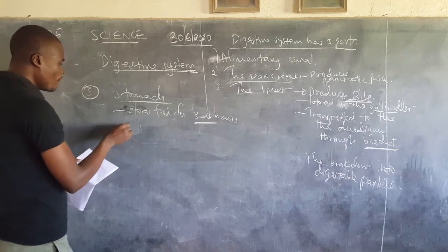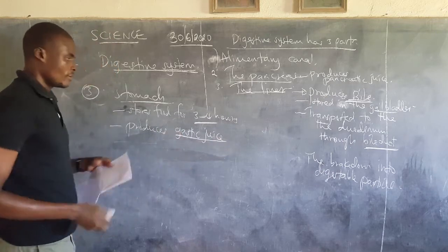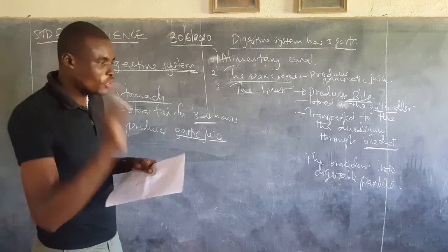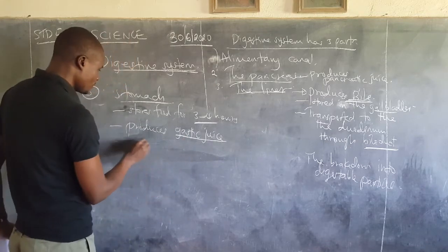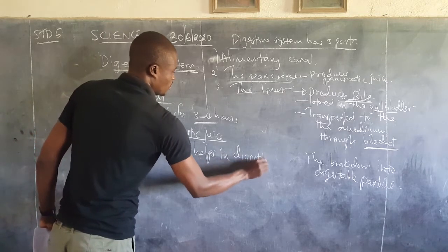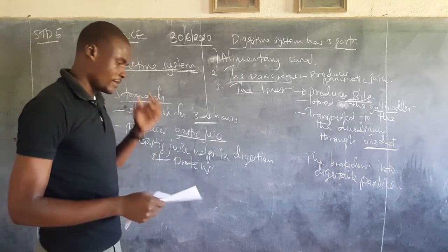Then the stomach produces gastric juice. So we'll ask, where is gastric juice produced? Gastric juice is produced at the stomach. And what are the functions of that gastric juice? Gastric juice helps in digestion of proteins. That is the work of gastric juice.